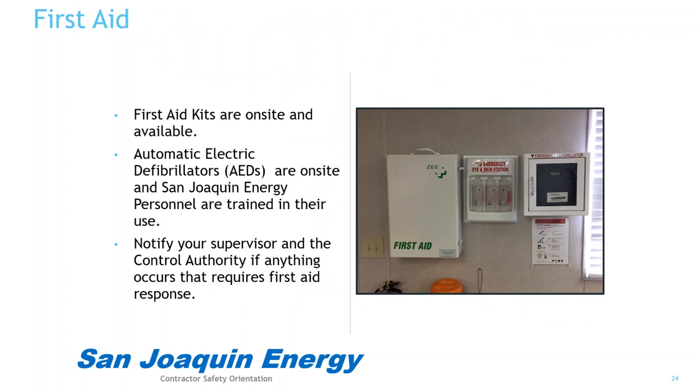First aid. First aid kits are on site and available. AEDs are on site, and San Joaquin Energy personnel are trained in their use. Notify your supervisor and the control authority if anything occurs that requires first aid response.